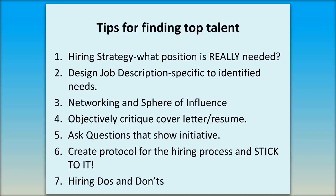Consider the sphere of influence when you're networking and hiring. We're going to talk more about objectively critiquing cover letters and asking questions during the interview process that show initiative. Hopefully through this program, you'll see that there is a need to create a protocol for the hiring process, and once you have designed it, sticking to it. And those do's and don'ts of hiring and interviewing.